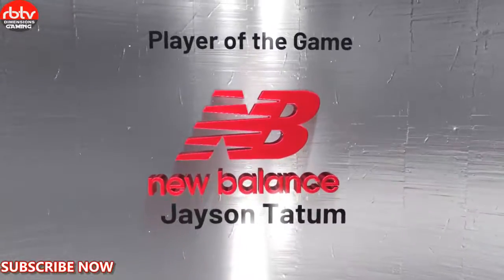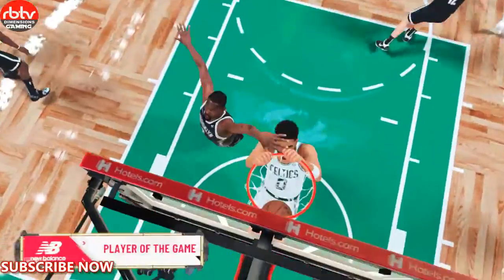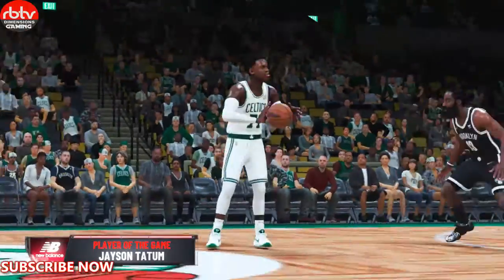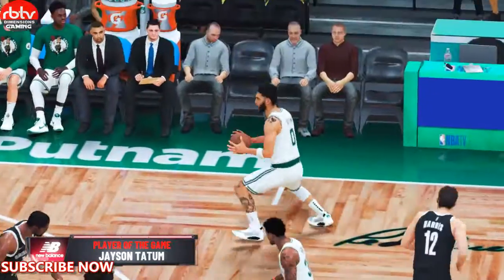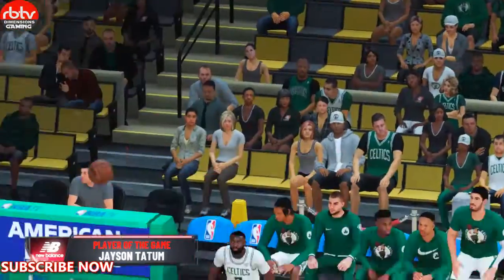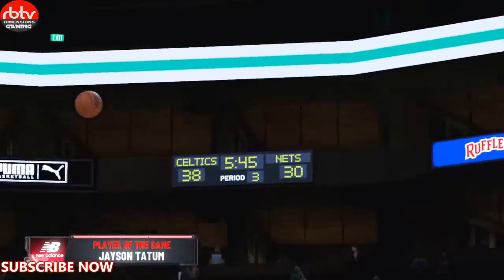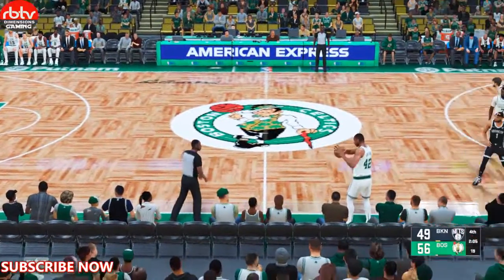Present our New Balance Player of the Game, Jayson Tatum. And he's played this entire game on his front foot, Kevin. I mean, driving the lane, going to the rim with purpose, and getting those points the hard way. The better he played, the more these fans got revved up. And that continued to play out over the course of his amazing performance. Okay, well, let's check in with David Aldridge, who's reporting from the sidelines.